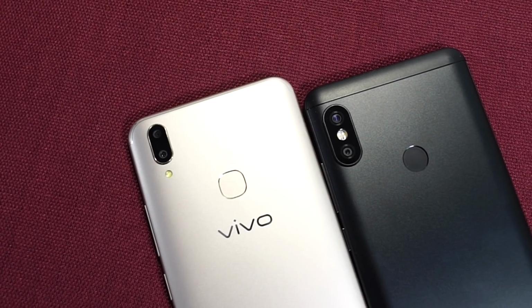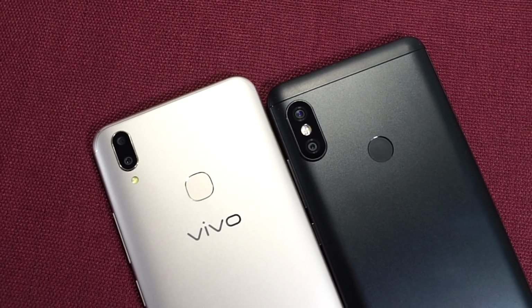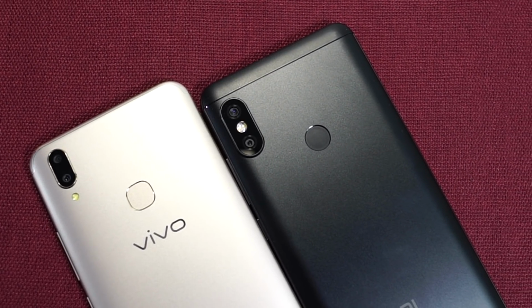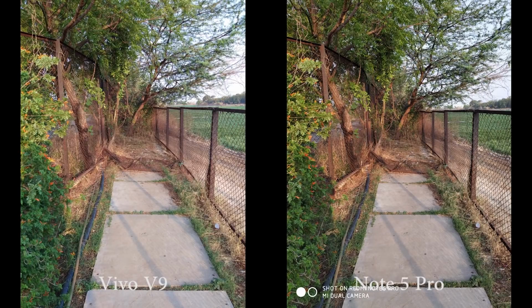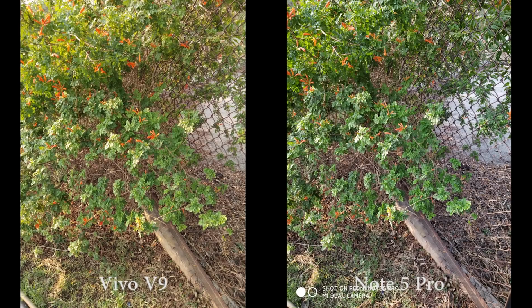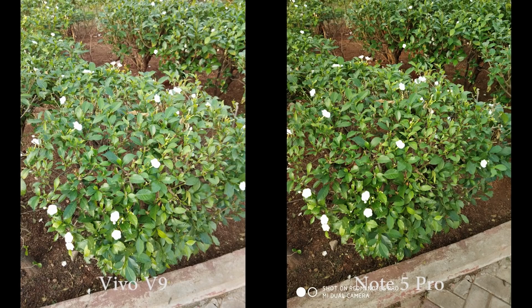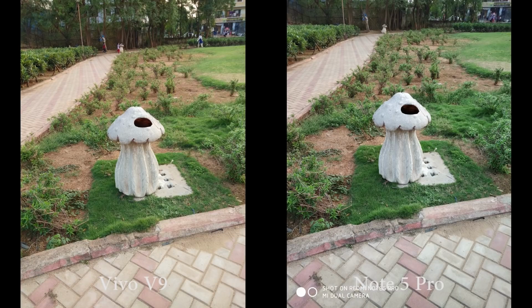Now coming to the camera department, I've already posted a dedicated video on the camera comparison. Do check that out for more information and sample shots, but here's the gist. Rear cameras are better on the Redmi Note 5 Pro. Well, Vivo has better hardware, it even supports auto HDR for rear cameras, but it simply overexposes the shot and makes it look bad. So rear cameras are simply better on the Redmi Note 5 Pro.